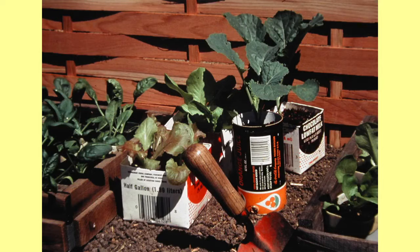If you are growing your own transplants, be creative with your containers. You can go out and buy those fancy little seeding trays with the little peat pellets in it and individuals. Or you can save your yogurt containers and your milk cartons and anything that can hold soil, egg cartons. Some people will start seeds in egg cartons. You can save those and use them to grow your transplants. Just make sure you put a hole in the bottom for drainage.